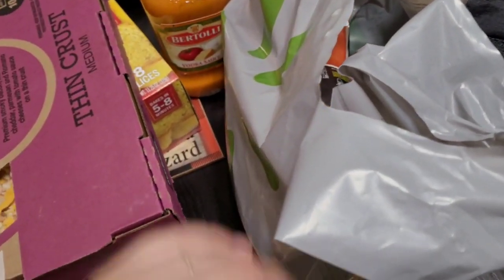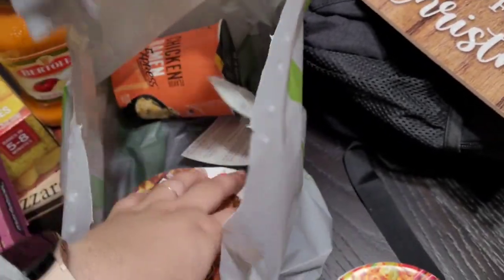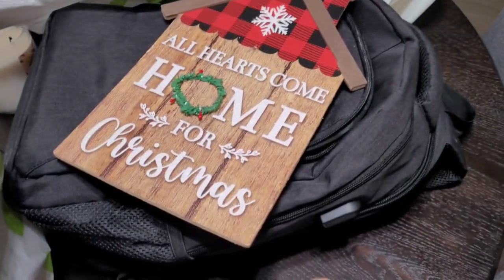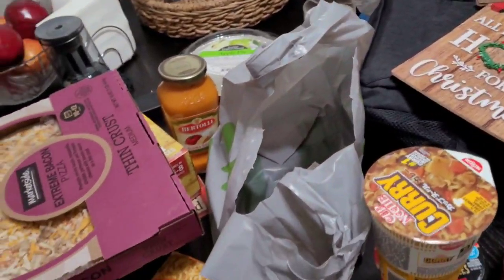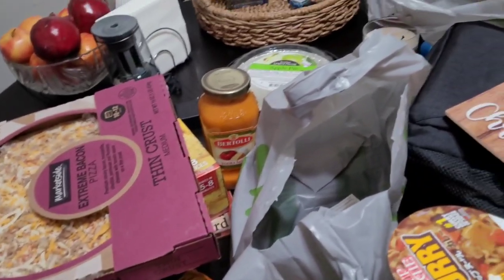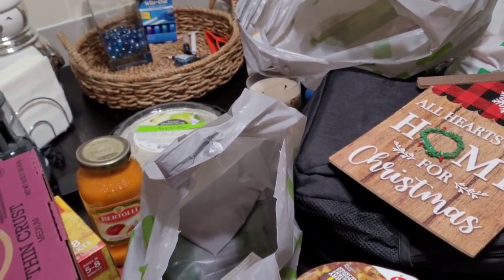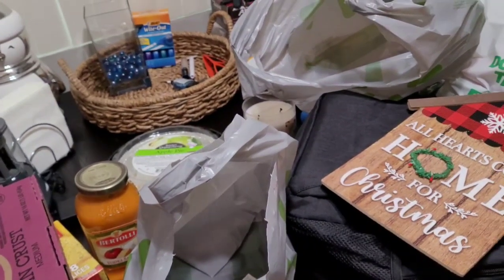So I got two things of these top ramen. Here is the other rice and noodles. My husband got the curry. Then this one too. So yeah, that is everything I have. For now, I'm gonna start cooking, and I will pretty much show you guys later what we are actually having for dinner.